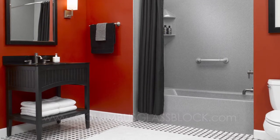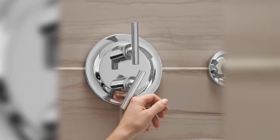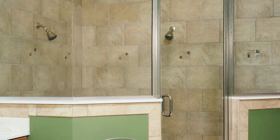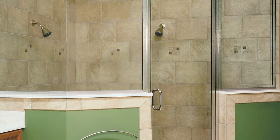Some of the other accessories people don't think about often are actually behind the wall accessories, which is the valve. The plumbing valve and of course the shower head can provide really a lot of comfort. Now you're seeing a lot of people putting multiple heads in the shower for a little fancier shower, which can create a whole spa-like experience.